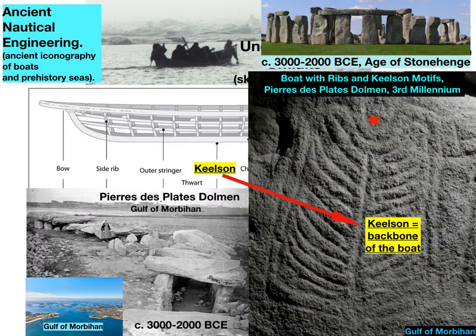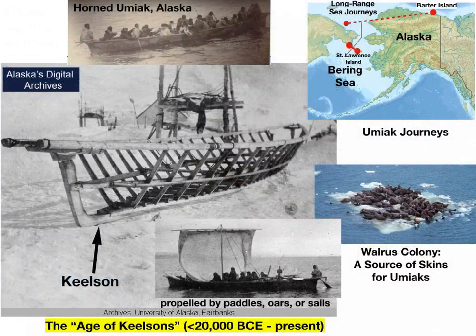Here is an example of a naviform motif which exhibits evidence of a keelson. This naviform motif was carved during the 3rd millennium in a tomb located in France at the Gulf of Morbihan. This is during the time period of the construction of Stonehenge. In addition to the keelson, the motif illustrates the ribs of a boat, as well as a possible notch for a sculling oar. Overall, this naviform motif illustrates an advancing form of naval architecture taking place in the 3rd millennium, involving a more ancient form of an axial keelson.